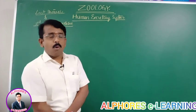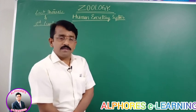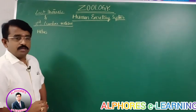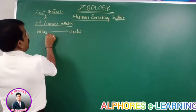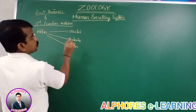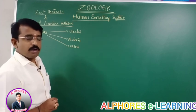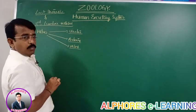Kidneys are convex on the outer side and concave on the inner side. In the inner concave region, there is a notch, named the hilus. Hilus is the notch through which the ureter, artery and the veins pass through. It is on the concave region of the kidney, through which the ureter, artery and the veins pass through.